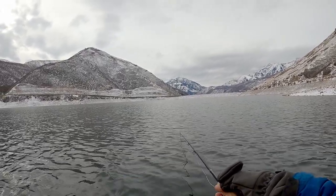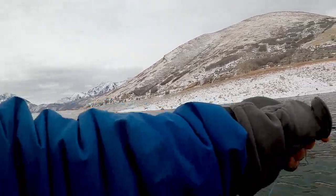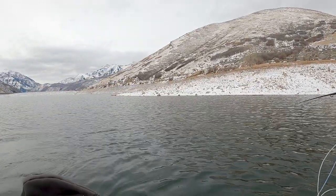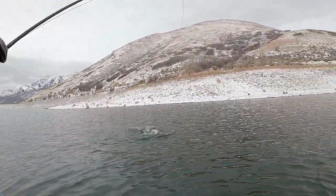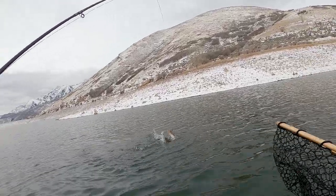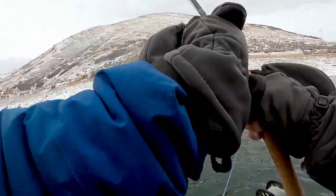On the drop. Ooh, he's chasing it. There we go. Okay, off this point. Another decent holdover. He is not on the point as well. Oh dude, my net is stuck together here. Okay, we'll go no net, I guess. Yeah, he's on the top.